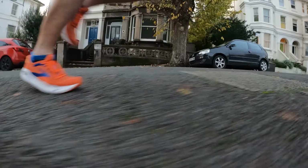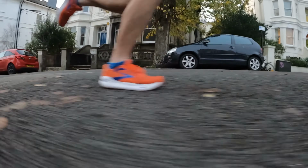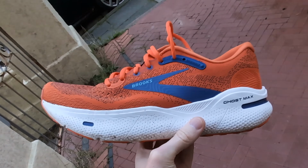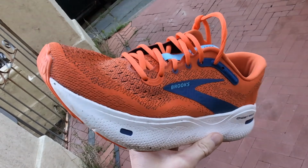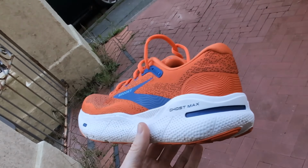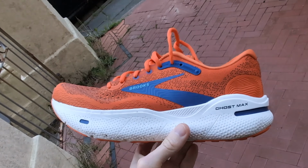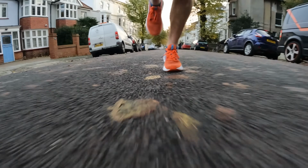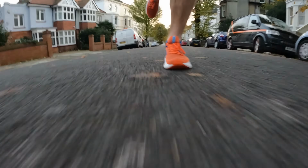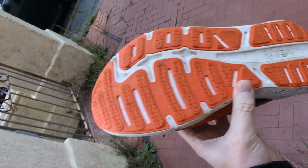The Ghost Max takes the design of the Ghost and increases the stack of DNA Loft V2 midsole foam to produce a more cushioned experience. Unlike some other Max shoe options, the 4mm of extra foam still retains a relatively firm ride, working alongside a GlideRoll rocker design to improve transitions. In comparison to many Max cushion shoes, that firmer midsole is noticeably more stable, making it more accessible for runners who want plenty of cushioning without losing support.